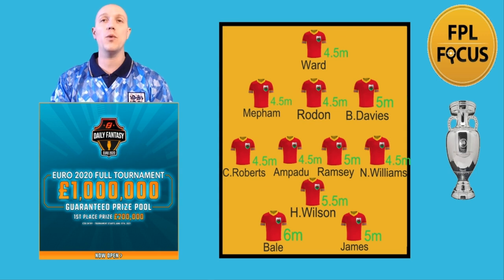A lot of the Welsh players at 4.5, really valued quite low. But I expect Ward to start in front of Wayne Hennessey in goal. Connor Mepham there, Joe Rodon and Ben Davies. Now, I quite like Ben Davies. I like the way that he does wander forward from that position and plays the ball down the side. So one to look out for there.